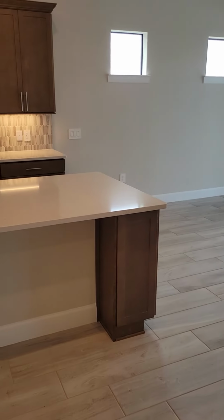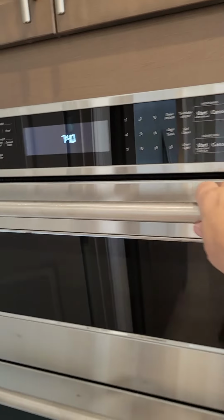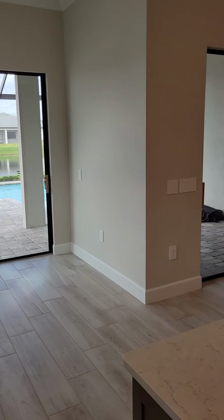Over to the left is our gourmet kitchen. All custom cabinetry, custom backdrops. Big walk-in pantry. Love it. Brand new appliances. Single loaded sink. Dishwasher. And breakfast nook right in here.